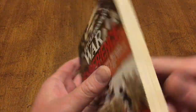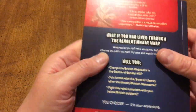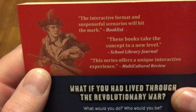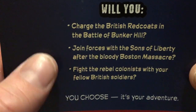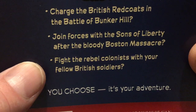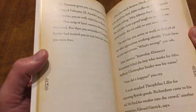Most of them are about $5 and 100 pages, but some of them, like this one, are about 315, 320 pages, and they're a little bit more expensive, about $15, which isn't that much when you start talking about something cool like this. On the back, a little blurb says, "Will you charge the British Redcoats in the Battle of Bunker Hill, join forces with the Sons of Liberty after the bloody Boston Massacre, or fight the rebel colonists with your fellow British soldiers?" That's what I do like about it. It gives you different perspectives. It gives you basically three different big choices, paths at the beginning, and then those branch off, right?